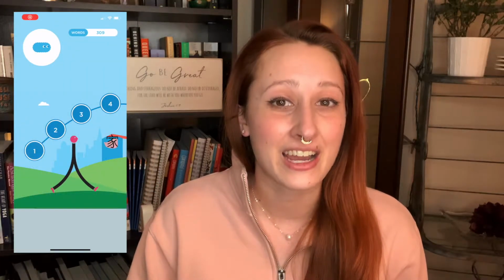And Chinesey does both. When I picked up the Chinesey book and app for the first time, the language went from being completely arbitrary symbols and sounds to a beautiful, systematic language that made so much sense. And that is honestly the moment where I figured out that I really loved this language and I wanted to continue with it. So thank you to Chinesey for that. And I highly recommend it.